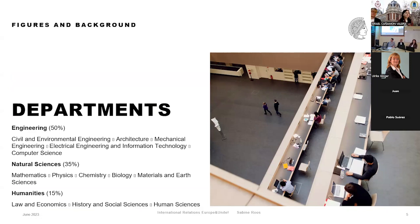Going back to the departments, 50% of our departments are in engineering. We have civil and environmental engineering, architecture, mechanical engineering, electrical engineering, information technology, and computer science. And 35% are natural sciences, the classical ones, but also materials and earth science, which are probably interesting for you. Something special for a technical university is that we have humanities, and you can take classes that are supposed to help you with soft skills and with more overall knowledge. It's mainly law and economics, but also history, social science and human sciences.